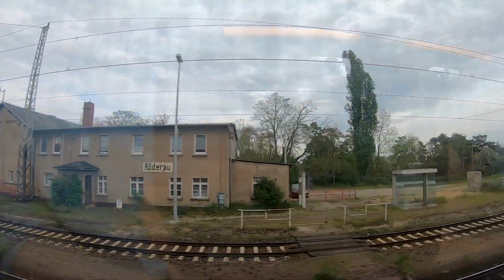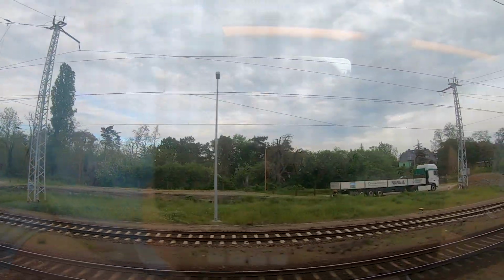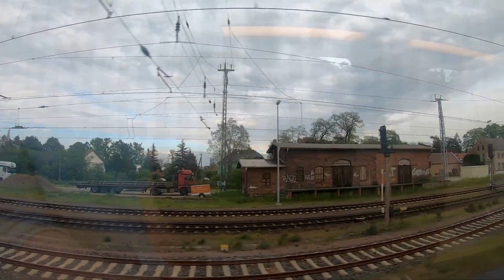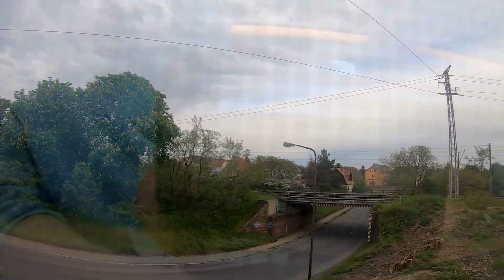Here we have the station of Röderau. Also this station has no train services since 2004, and that means that we reached the end of the railway line, and now we are going on the railway line Dresden-Leipzig, just to cross the river Elbe, and then we are reaching the next station of this train, Riesa.